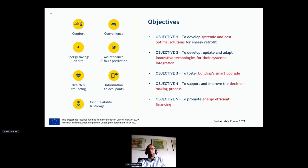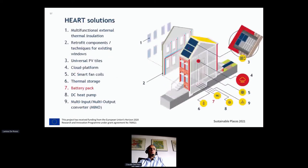Next slide, thanks. And so here you can see the structure of the toolkit that is composed of 9 main elements.